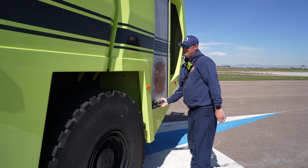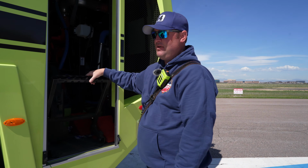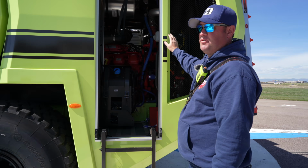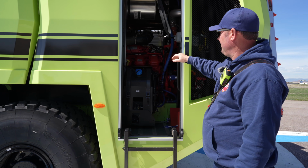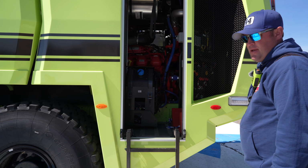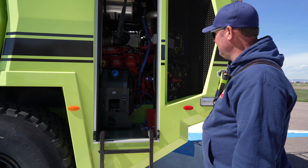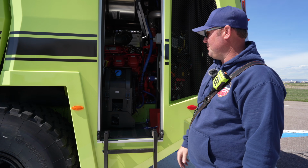This back compartment gives us access into our engine compartment. We got a step here, so we have our DEF tank, all of the fluids and filters that we may need. We can prime our truck from back here, and then our mechanics can get in to work on the engine or anything else they may need. This is a Scania engine, pretty commonly found on the Oshkosh ARFF trucks, but just a great area for them to work on. There's a lot of room in there.